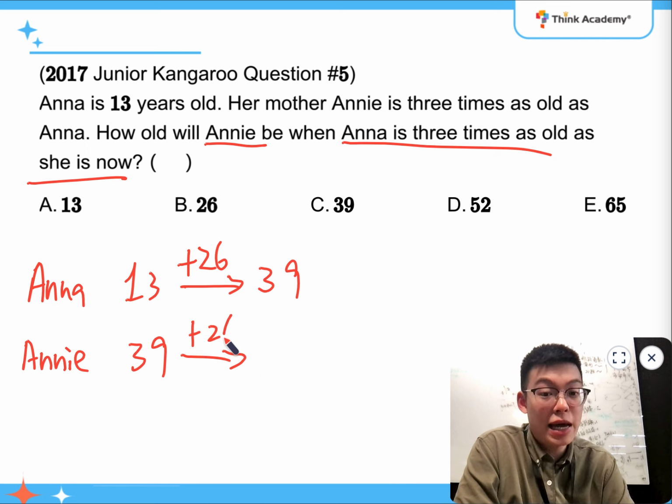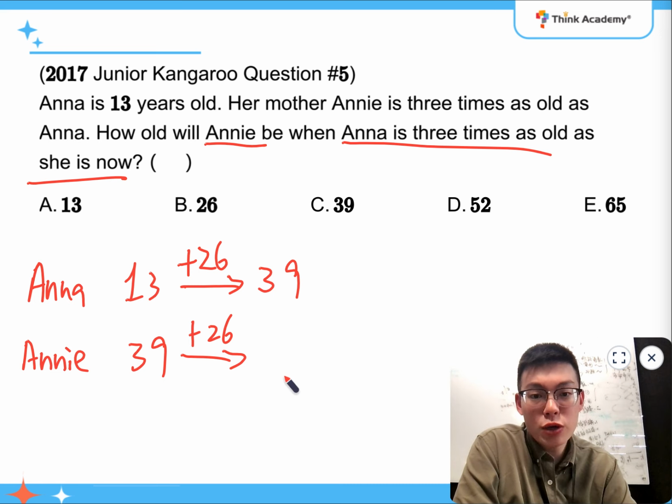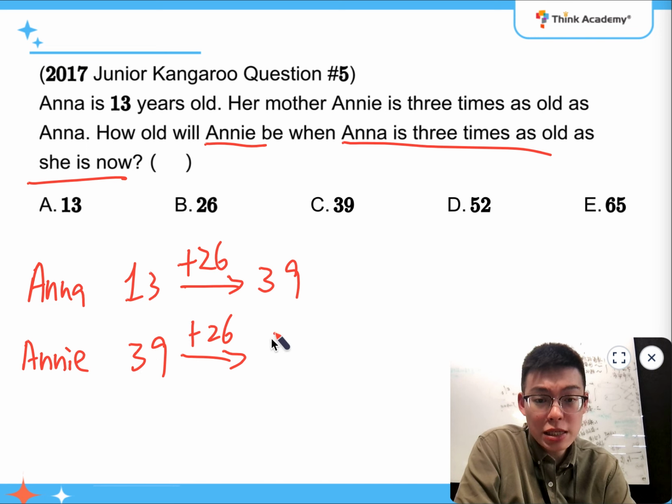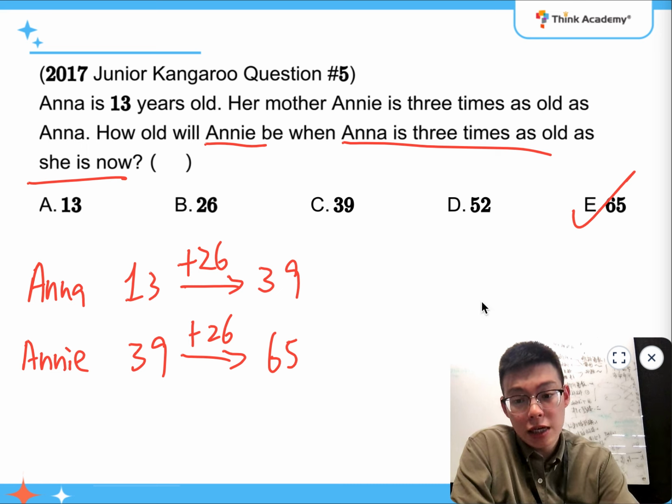And of course, Annie would also have grown by 26 years because different people grow the same number of years in the same number of years. That sounds weird, but they grow the same number of years old in the same number of years. So Annie will be 65 years old. All right? That's the 5th question.